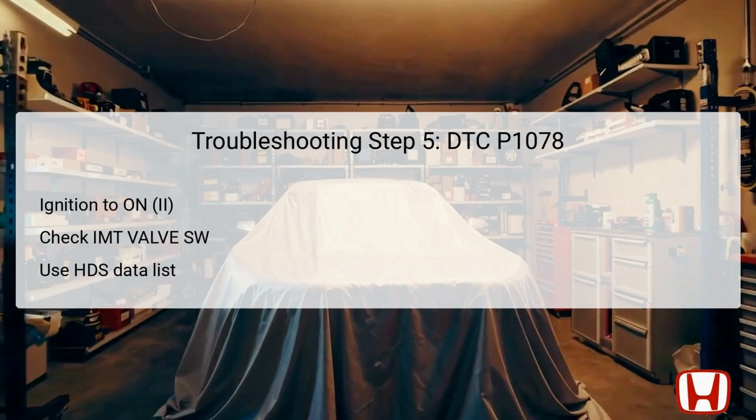This allows you to check the state of the IMT valve switch using the HDS data list. It is crucial to monitor whether the IMT valve switch indicates as close or not, which will determine the next steps in your troubleshooting process.